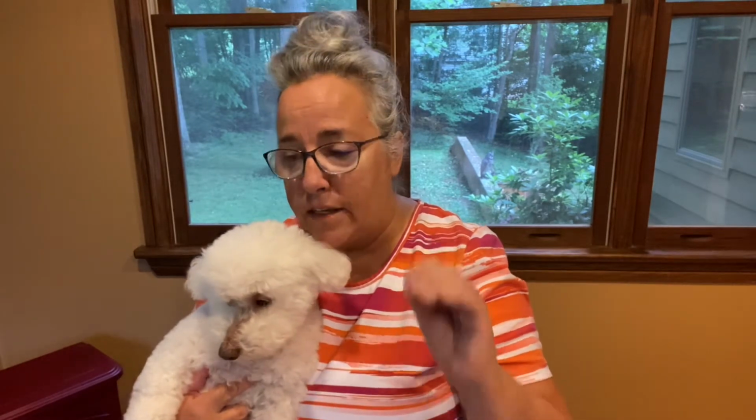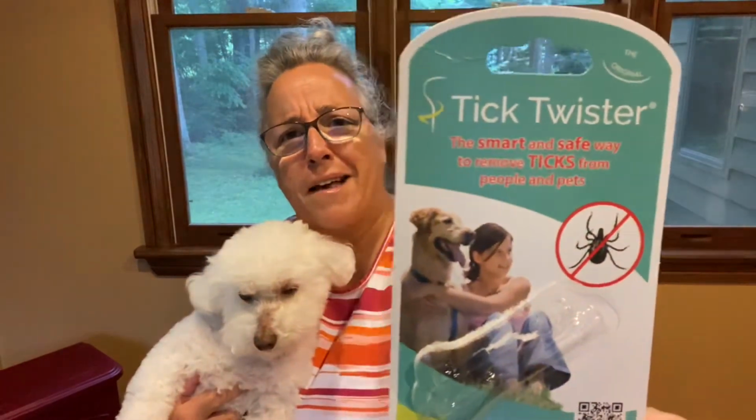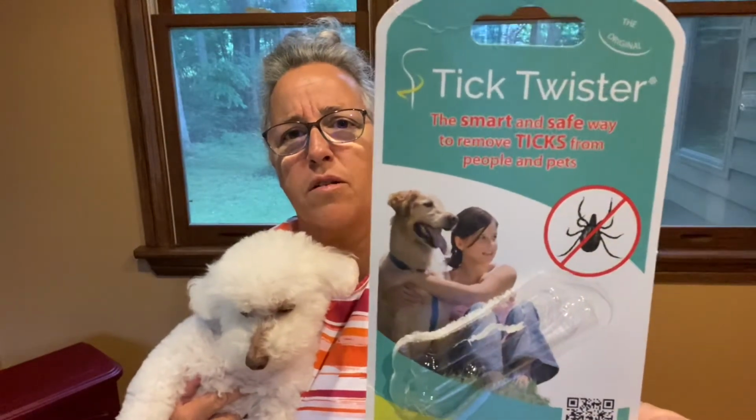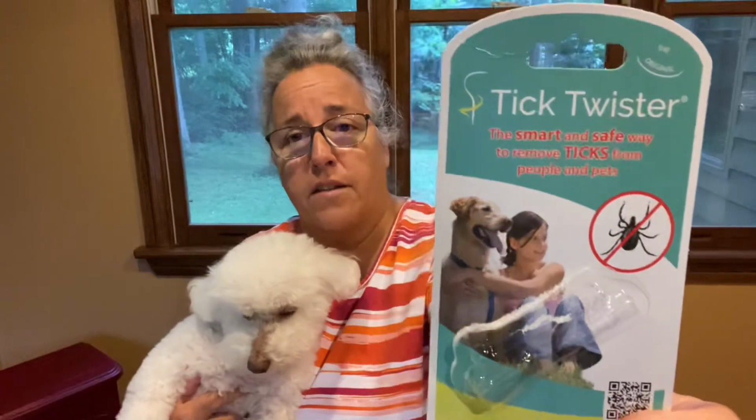I try to boost my dog's immune system so she can fight off disease. However, I bought something, and I'm going to tell you about it now in my review. This is called the Tick Twister. I bought it like 9 years ago because somebody told me that it was really good. I got this on Amazon, and I never used it. Never, even in those 3 or 4 years that I haven't been using flea and tick.